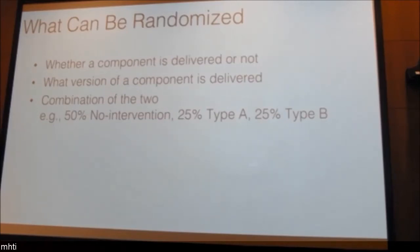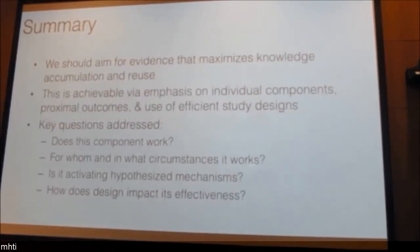So it gives you a lot of flexibility for being able to see how a particular component is working and how that changes over time. So just to summarize, we should aim for evidence that maximizes our knowledge accumulation and reuse.